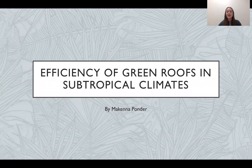And today I'm going to be talking about the efficiency of green roofs in subtropical climates. And I chose this topic today because I've always been really interested in environmentalism in general. And green roofs are just a really cool, sustainable option for climate change. And I just think they're really cool. And I wanted to do some more research into them. So, yeah.